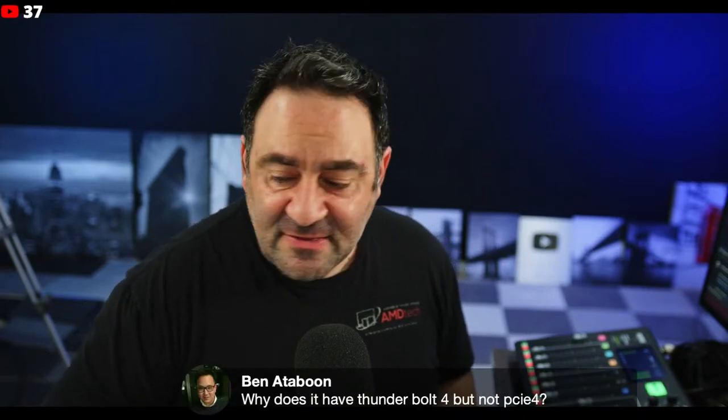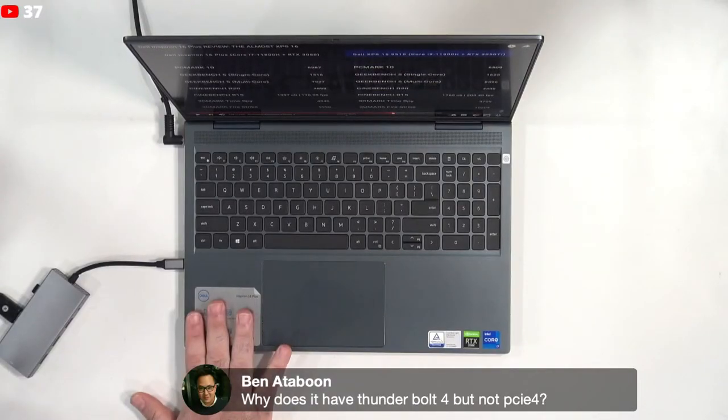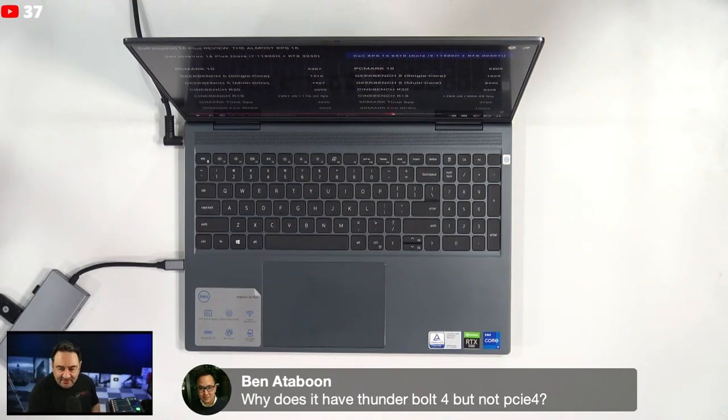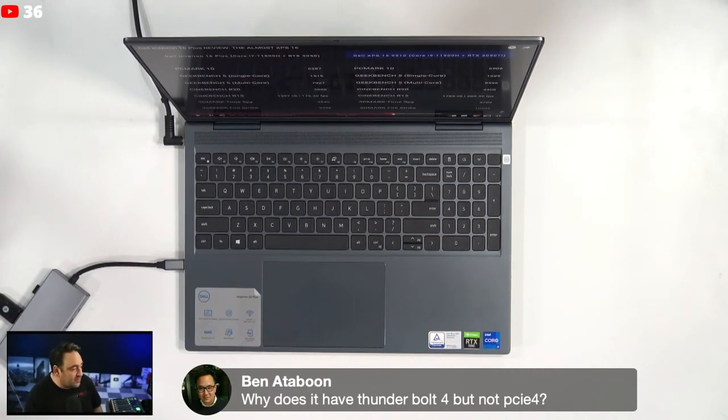Okay, so it does have Thunderbolt 4, and it's full service. You can do everything with it, data, charge, display out. PCIe 4, I guess they're trying to save money, Ben, if that's the case. I could live with that for this price tag, considering what you're getting. Not a huge deal. PCIe 4 would definitely be better, but I don't think most people are going to notice too much of a difference, to be honest.